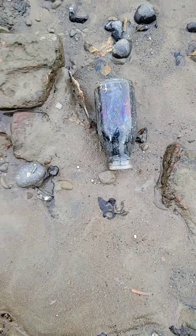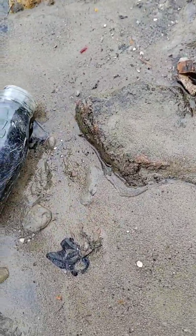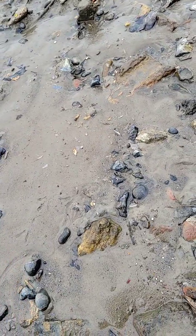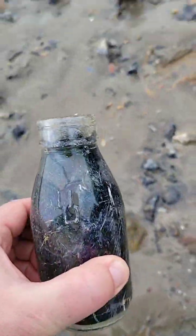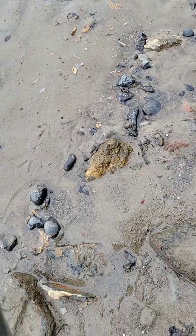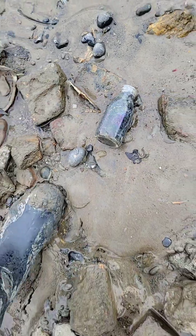It's great. So this is a little milk bottle from United Dairies. So you can see there UD, United Dairies. It's cute, isn't it? 40s, 50s maybe.